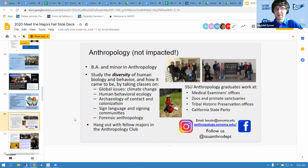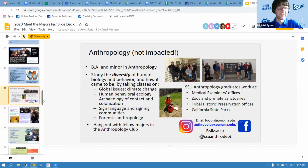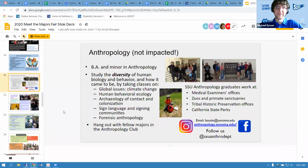So anthropology, a word that I did not know until I got to college, is the study of humans generally. And there's a lot of different areas within it, everything from human behavior to archaeology to learning about sign language and signing communities. So really great major if you want to be outdoors. A lot of field trips in this one, and it's not impacted. So really great major where you can take a look at a wide variety of areas.